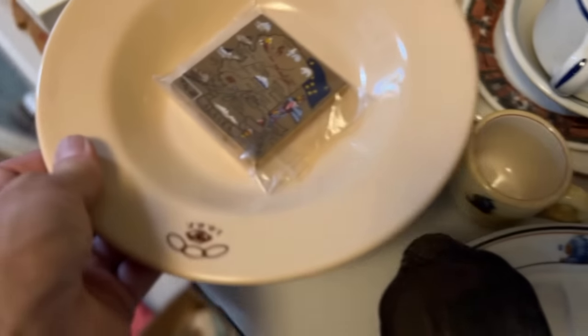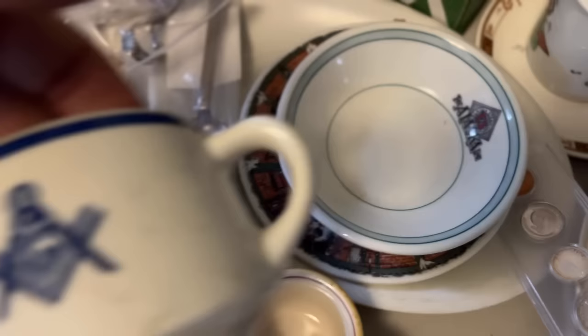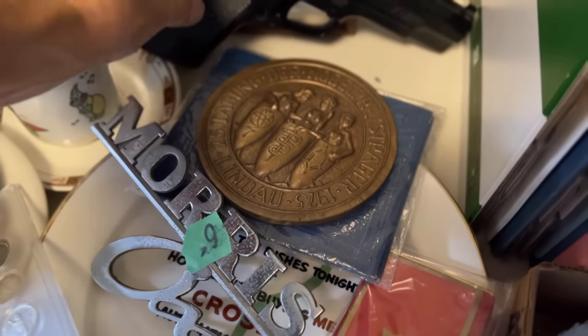Spokane Esmeralda Golf Course. I love that face. That's the Alaska Line steamship. A pellet gun. Don't be scared. It's just a pellet gun.